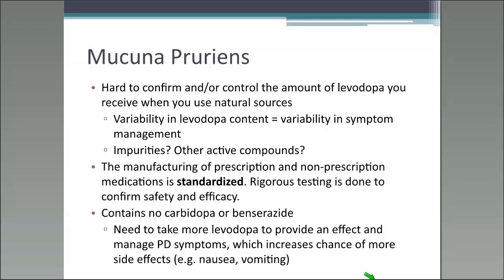Another point is that the manufacturing of prescription and non-prescription medications is standardized. Whenever you're taking anything for blood pressure, diabetes, thyroid, Parkinson's, these medications go through very rigorous testing to make sure they are safe and efficacious. Whereas natural health products, through Health Canada, are regulated through a different regulatory body, different from the council that makes sure the testing is done for prescription and non-prescription medications. So it's just different regulations and different criteria that they have to meet.